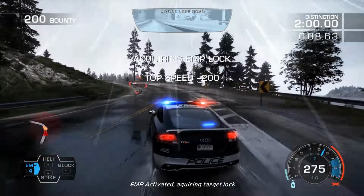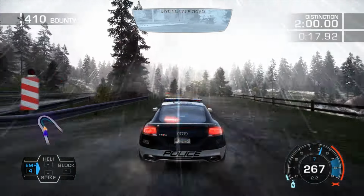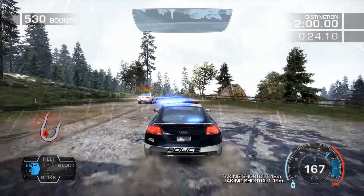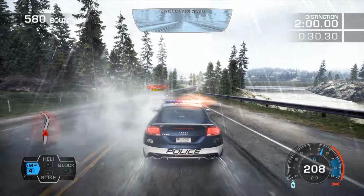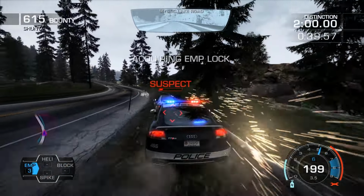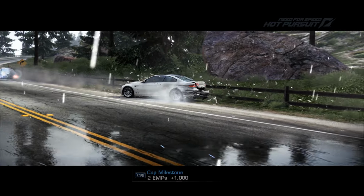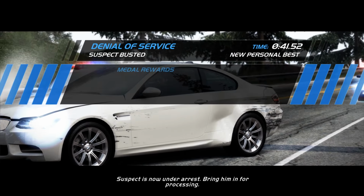EMP activated, acquiring target lock. All units, local EMPs are authorized for use. The suspects are now under arrest. Bring them for processing.